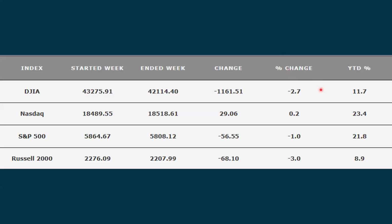So for the week, the Dow was down 2.7%. It was just a week ago that the Dow set an all-time high, but it got hit by some earnings reports that came out throughout the week. And it's only 30 stocks in the Dow. So if one or two of those stocks are not having a good day, that can really drag the Dow down, and that's what happened.